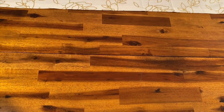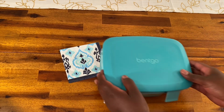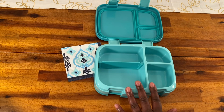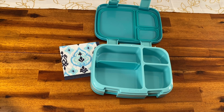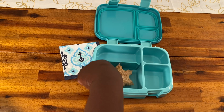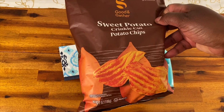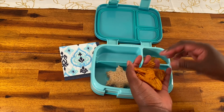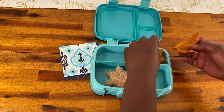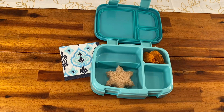Okay, time to get ready for Tuesday lunch. Now today I made a really cute treat for her, but we'll start out with the lunch. So for lunch, I just made a turkey sandwich, but I cut it into the shape of a snowflake. I just used a cookie cutter and cut it right out. Now I got these sweet potato chips, and to be honest, I can't even remember where I got them, but I thought they were so good. We'll see if Acacia likes them.